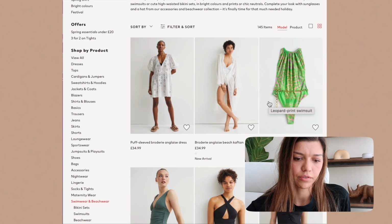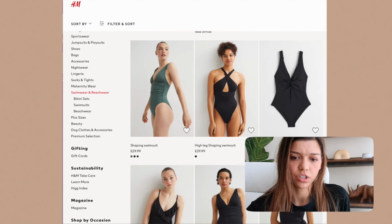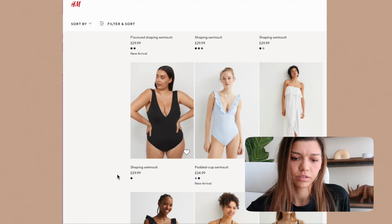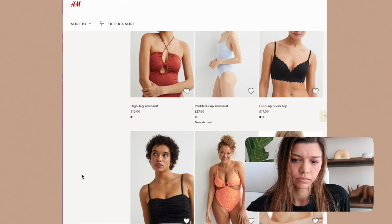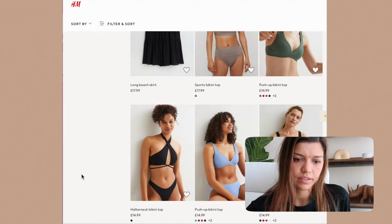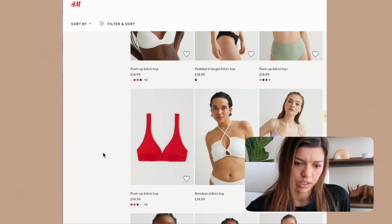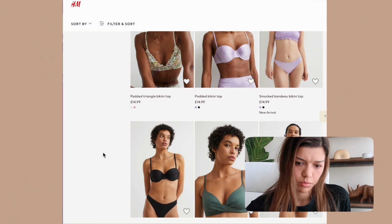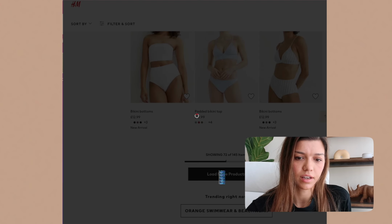What if we check from the highest price? Oh, they introduced some fashion swimsuit. I'm not a fan, to be fair. Okay, nothing here really takes my fancy. There's nothing much here. Maybe just the Brazilian bikini bottom in red, in case you need it. Yeah, I think H&M could be good for separates.